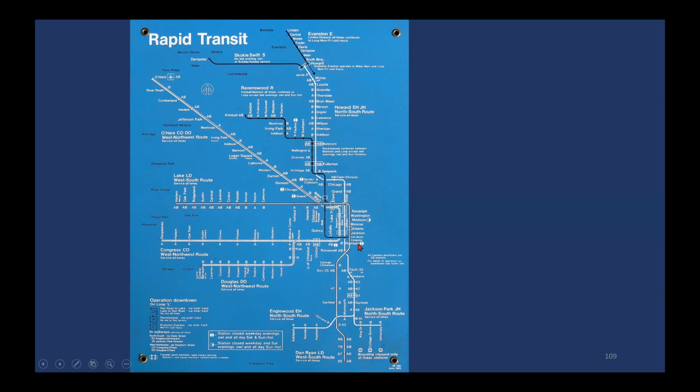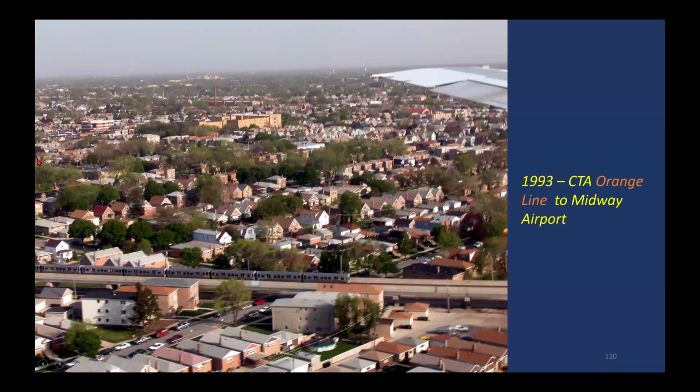So now the system took on this configuration. Lake and Dan Ryan were still through routed. Congress and Douglas and now O'Hare were all through routed. The North-South service was still doing what it had done since 1949. Ravenswood and the rest of them just doing that. In 1993, the Orange Line opened.